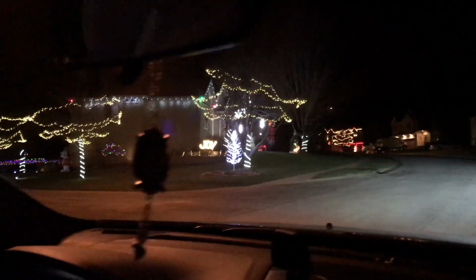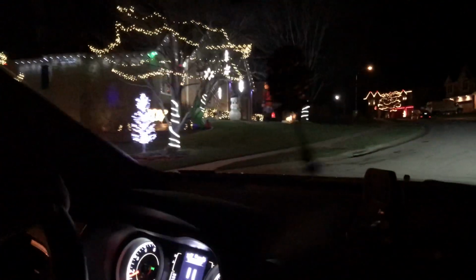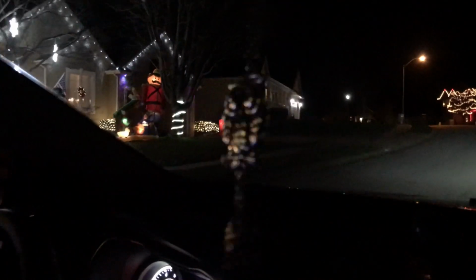Oh wow, they did their whole side too in the back along their fence. Look at the big nutcracker. Oh yeah, he's neat. They did a good job on that one. I like the silhouette. Those are the ones I saw from the road. That's cool. It's like it's coming out of the lights. That puts a little shadowy, like snow thing.